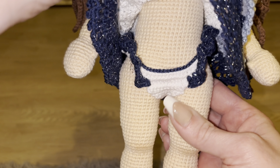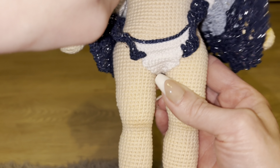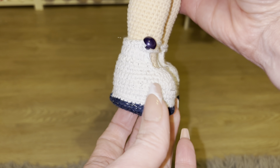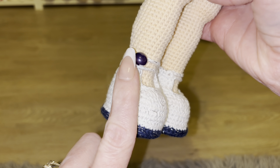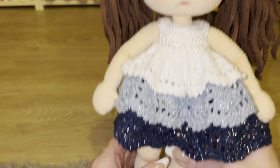She has underwear. The underwear is crocheted. I think that is so cute. So I'm loving that she has underwear, and it's really cute on top of that. And then here are her little white shoes. We have the white shoes with the same navy blue at the bottom. And then we've got a little navy blue button there. I just think this doll is so pretty.